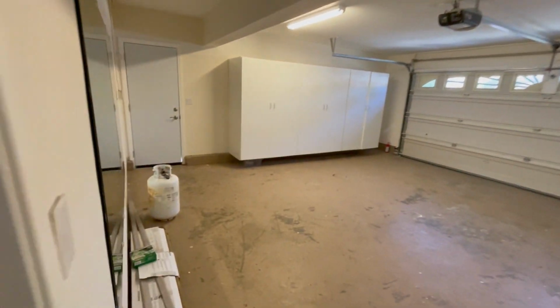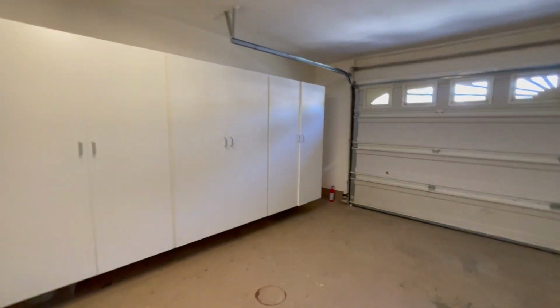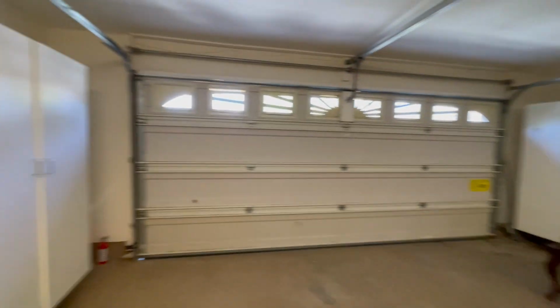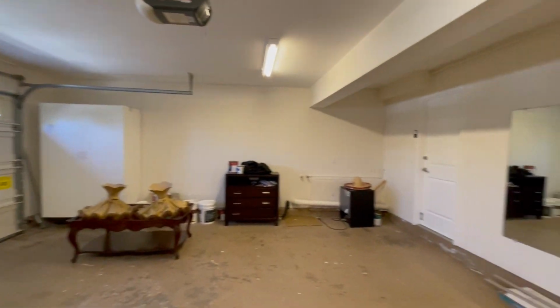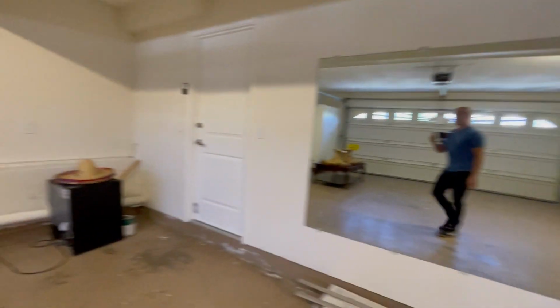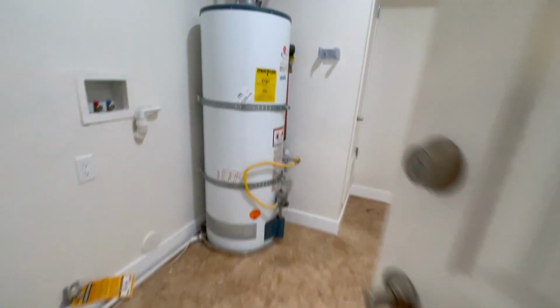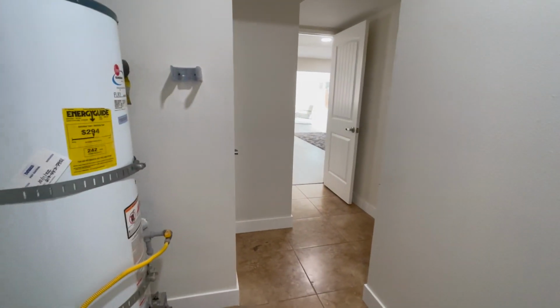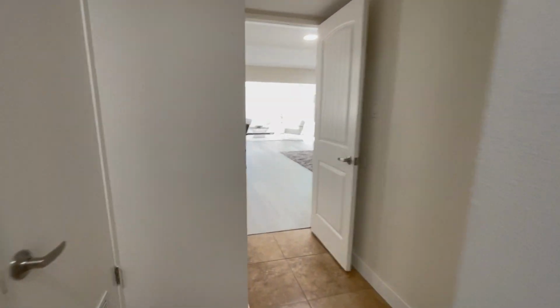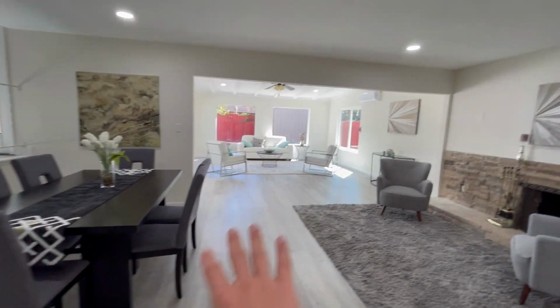But let's look out in the garage. So out here, you've got lots of storage cabinets here and some more on this side. And then you have bike racks up there, and then that mirror would be good if you wanted to have like a gym or something in your garage, would be kind of nice. But this is what you would see as you're parking and walking into your new home, right? You'd immediately be greeted by this big open space.